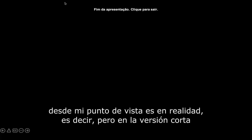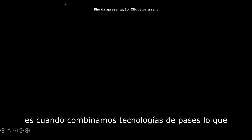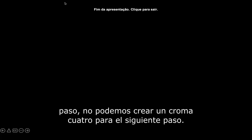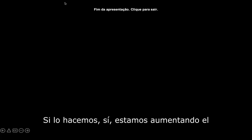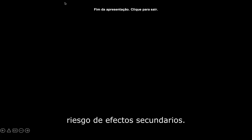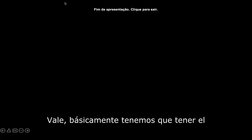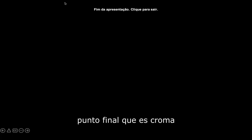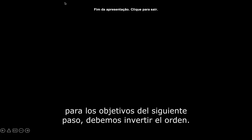From my point of view, the short version is that when we combine passes, technologies, whatsoever, we have to have in mind that with the next step, we cannot create a chromophore for the next step. If we are doing that, we are increasing the risk for side effects. So basically we have to have the reverse order. If we know that this pass will lead to an endpoint that is a chromophore, a target for the next step, we should reverse the order.